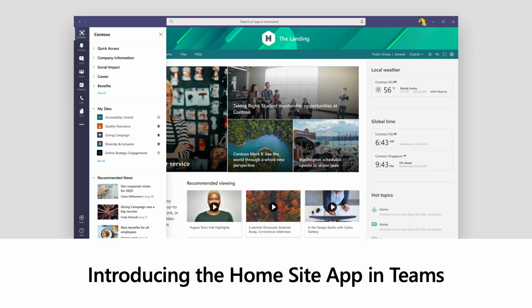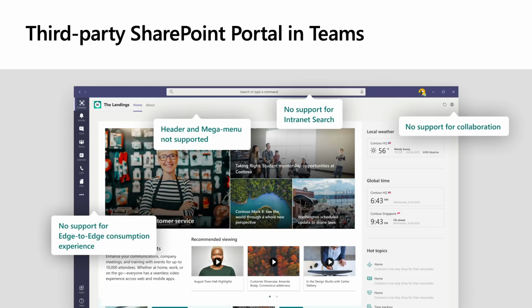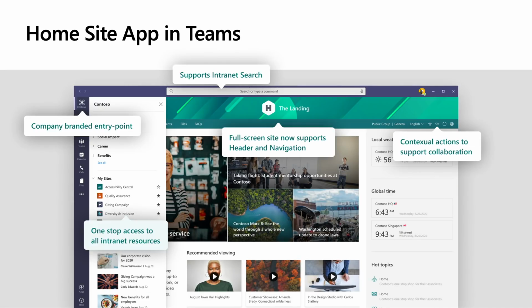But before we go through the details of the new Home Site app, let's quickly talk about how some customers are enabling this scenario today and what's missing in that experience. If you set up a SharePoint portal as a third-party app in Teams, you will notice that it is a subpar experience with multiple headers, competing navigation elements, and lack of support for key features such as search and mega menus. With the Home Site app, we wanted to solve all of these problems, but not just that.